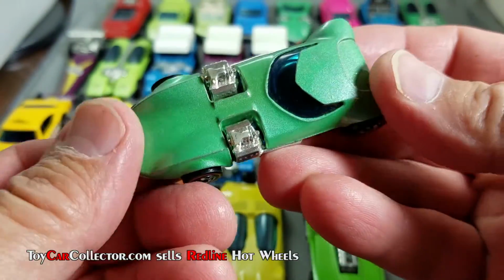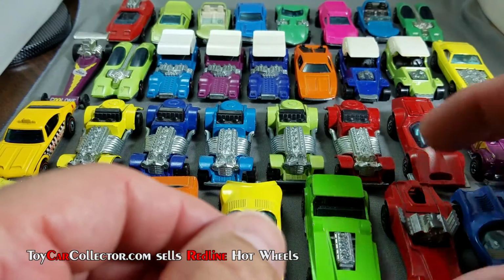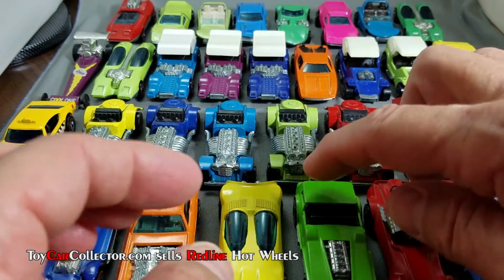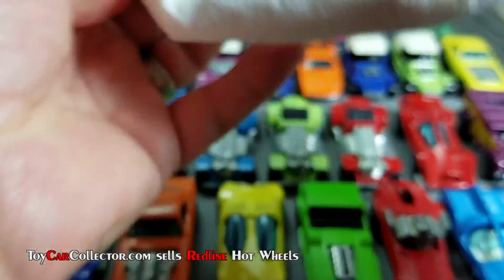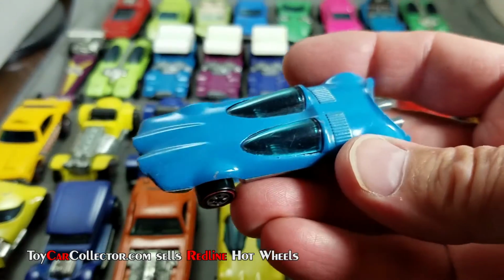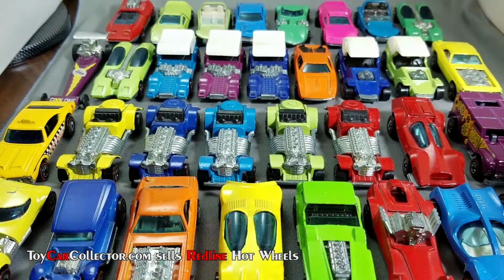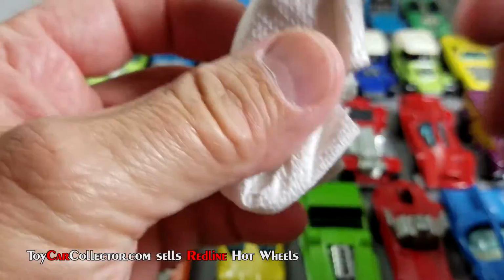Oh, look at that. Twin Mill. Twin Mill in fluorescent lime green. Fluorescent green. Lime. Fluorescent lime. I never can remember what the color of that one is. Yep, it's just too much in my head. I can't remember everything. There it is, a Swinging Wing in light blue. Light blue. Not bad. Looks like it's got a goofy rear axle.